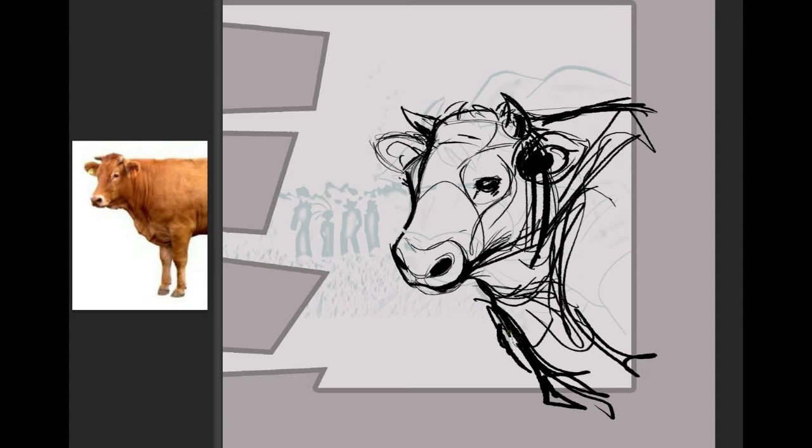So much of a cow is just muscle. So I guess I should put the tag back on.